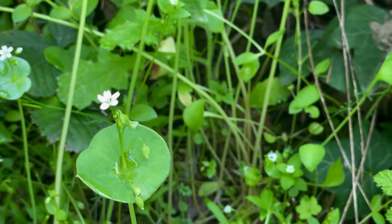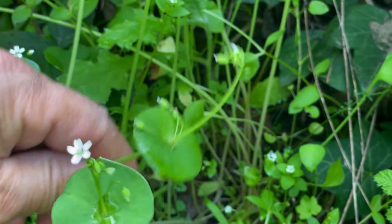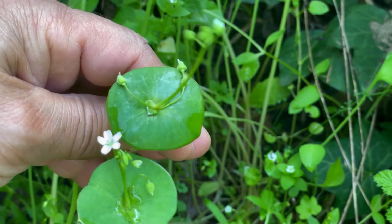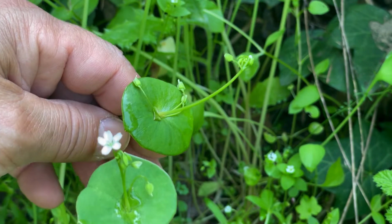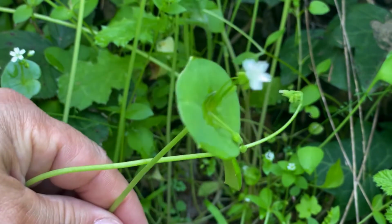Don't take too much, and definitely follow the rule of wild crafting. Number 1 rule is don't over harvest. Leave some for the rest of nature to enjoy. Take just what you need when you need it. Make sure that you don't take it all from the same spot. You don't want to denude the forest.